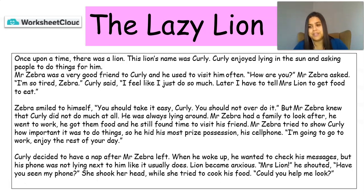"How are you?" Mr. Zebra asked. "I'm so tired, Zebra," Curly said. "I feel like I just do so much. Later, I have to tell Mrs. Lion to get food to eat." Zebra smiled to himself. "You should take it easy, Curly. You should not overdo it."